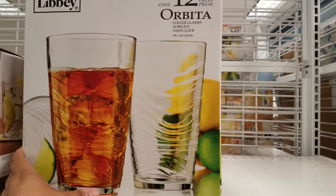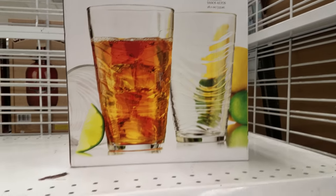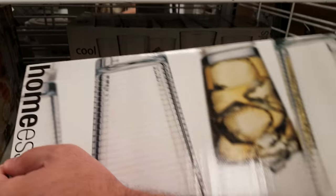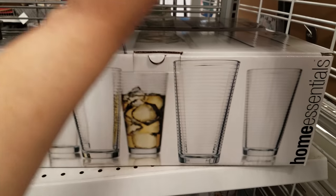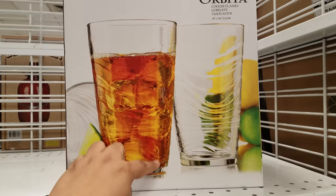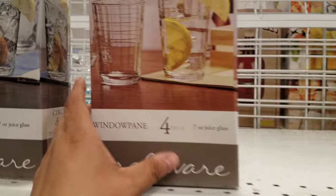But they do have Libbey here. You get 12. Why is the price on the bottom? How much? Eight? Okay, so this 10 piece is going to be $8. Oh, that's not bad. This is eight too. Oh, this 12 piece one is eight. Hey, $8. Here you get four.